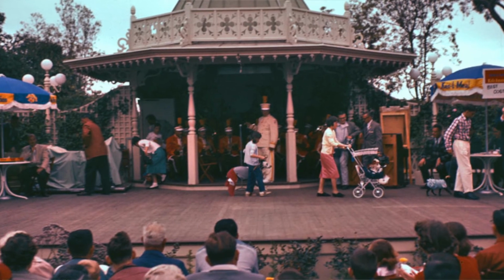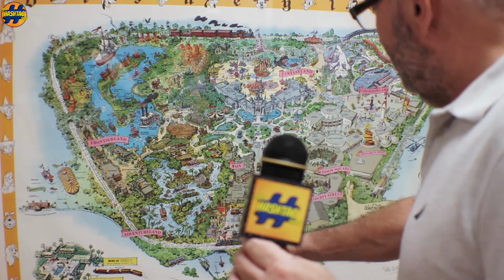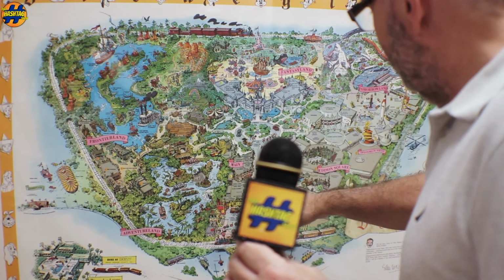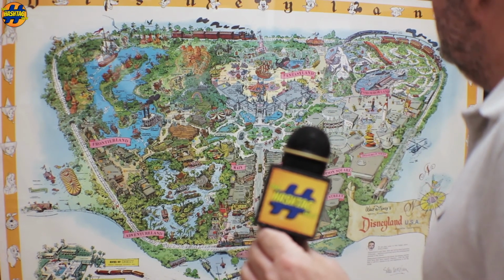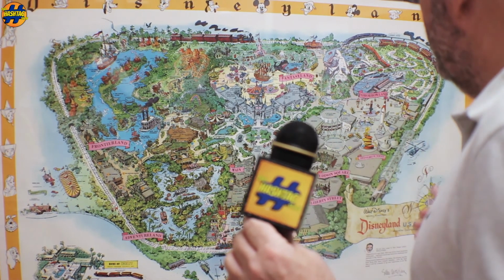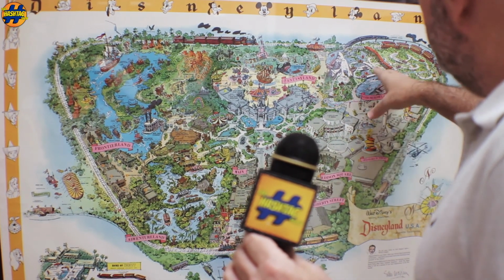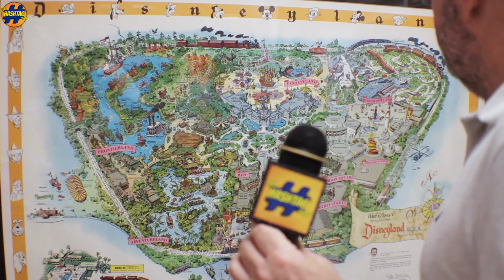When they first built the park, there was a gazebo here instead of this flag, but he felt it interfered with your view of the castle, so he took that out and put the flagpole in. But the park was constantly changing, and like I say, this is right before 58. 59 was a huge year. In fact, they called it the grand reopening. That's when all this area over here opened up, the Matterhorn, the submarines. It was a big time for Disney.